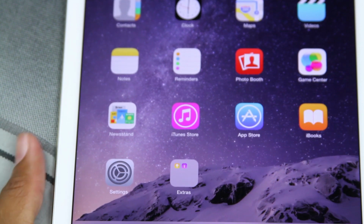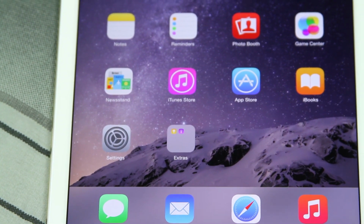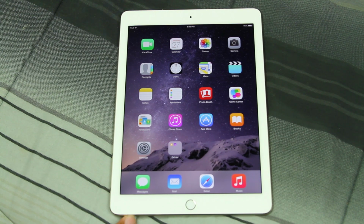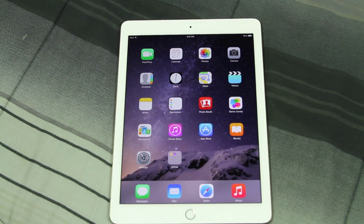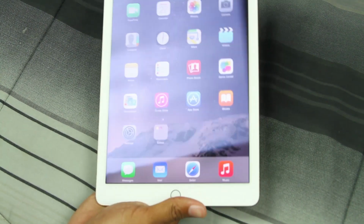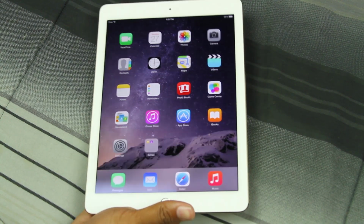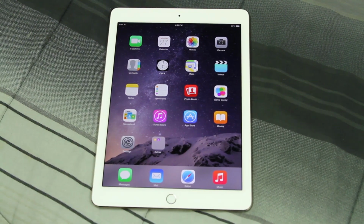All right, number 4 is going to be the weight. Now this is a very, very minute difference. iPad Air 1 was 1 pound. iPad Air 2 is 0.96 pounds. So 0.04 difference in the weight. In fact, when I do pick it up, I don't really feel a difference. But for the sake of making sure I hit everything, I did want to point out that it is slightly lighter than the iPad Air 1.